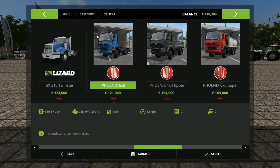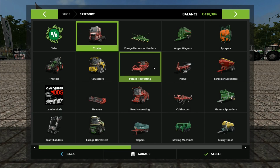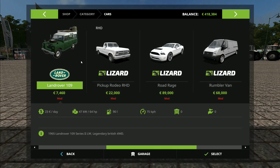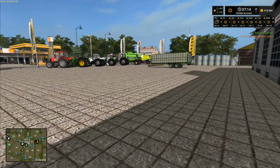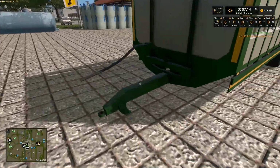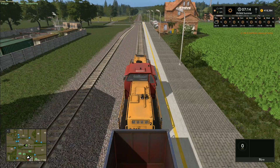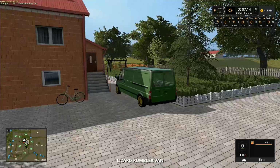You know, maybe we could lease a truck. I don't know if this one has a rear hitch on it or not. It would certainly be faster. What about a Land Rover? Do we have the Land Rover available? Yes, we do. Our Lizard Rumbler van is 140 horsepower. I don't think it's got the capability to pull that stock trailer there. That's really pushing it. I have seen a Land Rover pulling something like this, but I think a transit van is going to really struggle with it. It doesn't have a hitch on it. Okay, let's forget that idea.